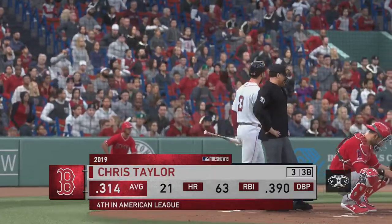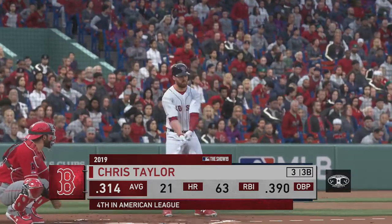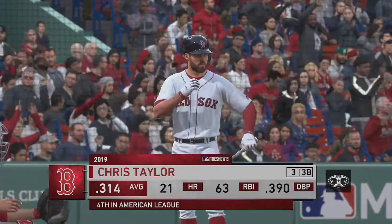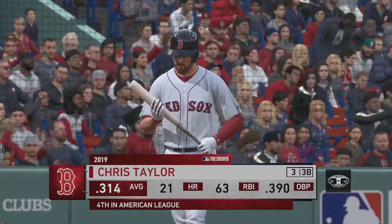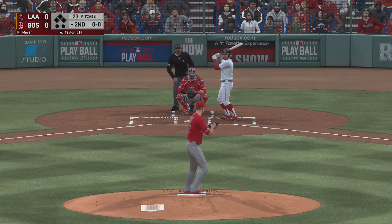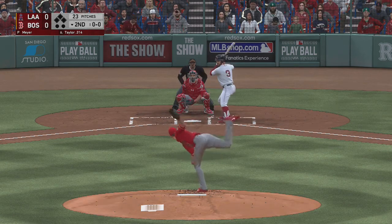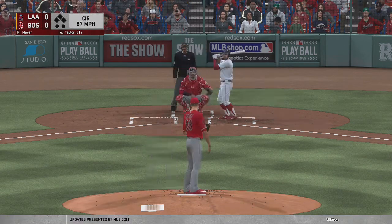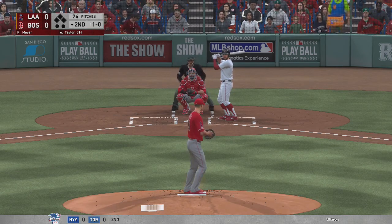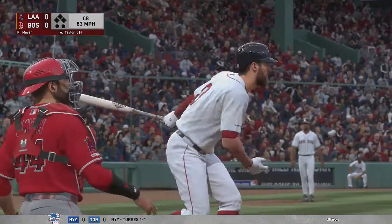Digging in, Chris Taylor, as he begins this one as the 4th leading hitter in the American League. The guy continues to swing a hot bat. Hit over .300 last month. We'll see if he can keep scorching here in this one. First pitch of the at-bat on its way. Well below the knees, laid off on the changeup there. Close there, but he doesn't get the call with the breaking ball.